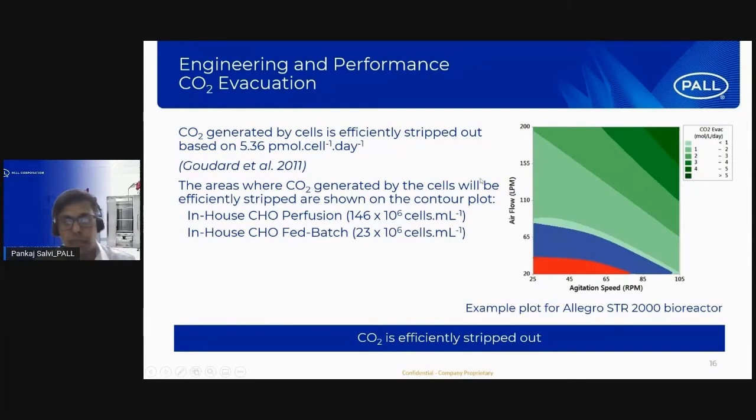For this study, you can see the Pall Allegro STR, which has a macro sparger, where we can give even higher sparging of air. This essentially helps you to achieve good CO2 stripping, in the range of more than 1 mole per liter per day. This was evaluated against an in-house perfusion process, where you get 146 million cells, and again against a fed batch process with 23 million cells.